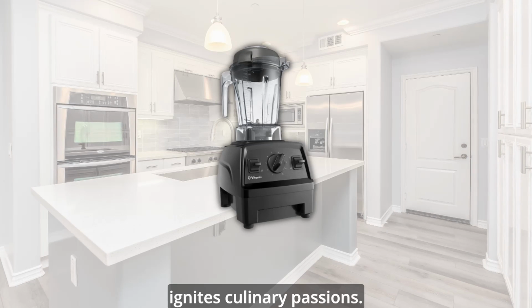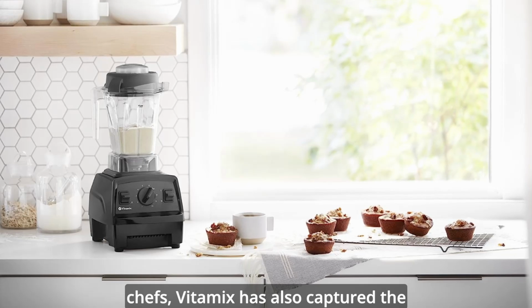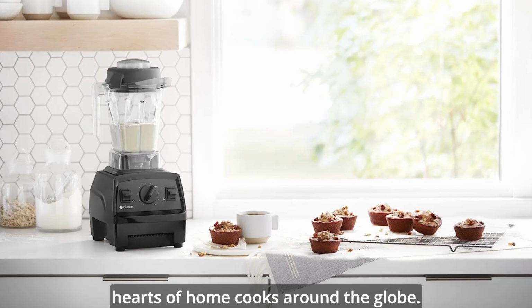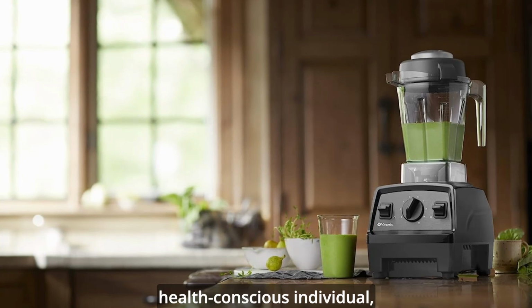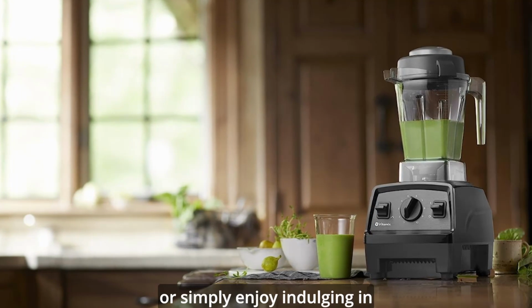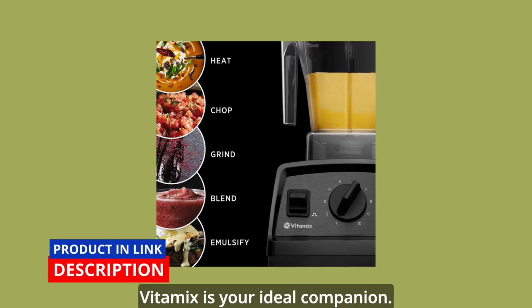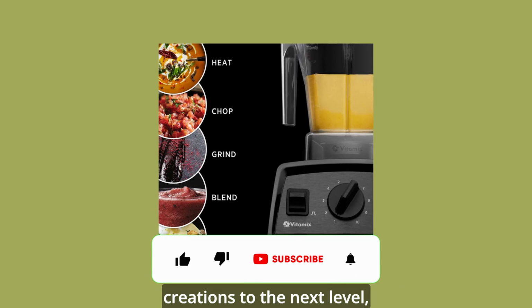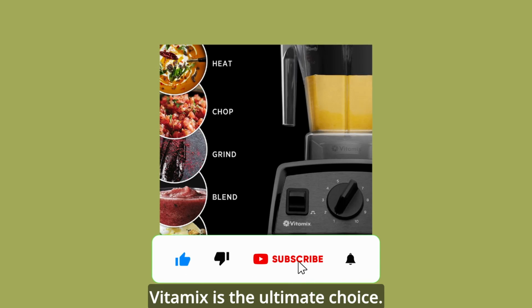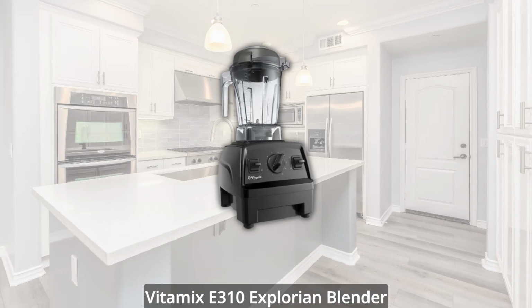Vitamix is a brand that ignites culinary passions. Renowned for its trust among professional chefs, Vitamix has also captured the hearts of home cooks around the globe. Whether you're a food enthusiast, health-conscious individual, or simply enjoy indulging in restaurant-quality smoothies at home, Vitamix is your ideal companion. When you're ready to invest in your passion and take your culinary creations to the next level, Vitamix is the ultimate choice. Here are the key features of Vitamix E310 Explorian Blender.